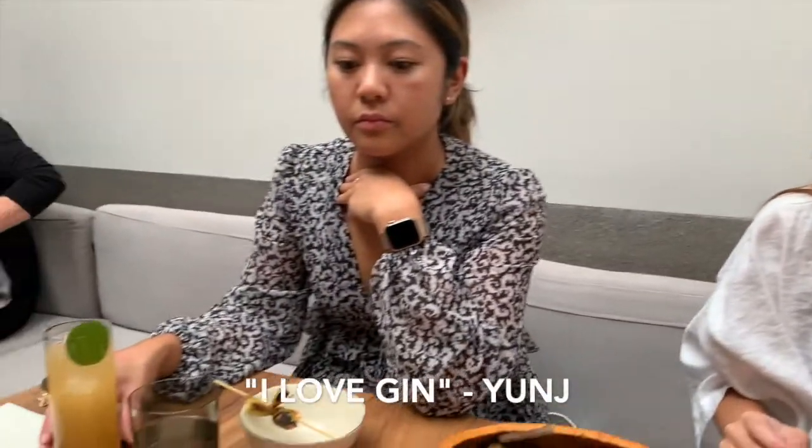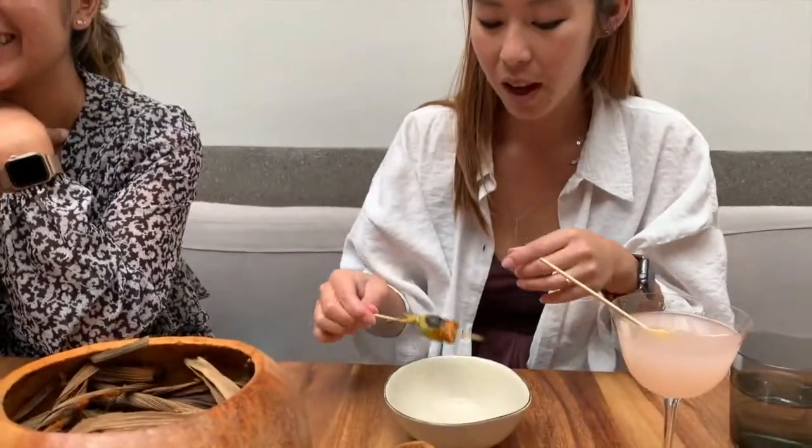She loves gin. Chris, how's yours? Yeah, delicious. I tend to like these twists on Negronis. You get the Campari. I'm getting a little of the chinar. And then, yeah, the agave spirit, whatever's in here.